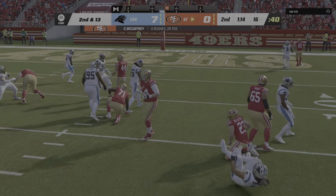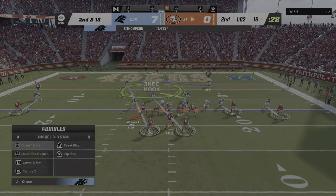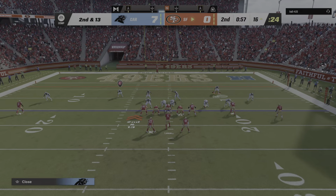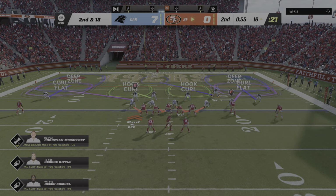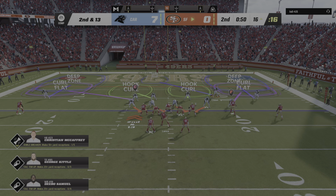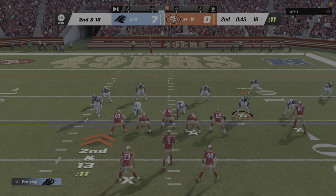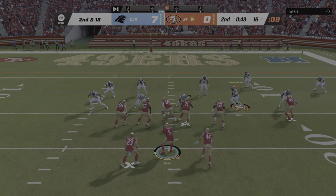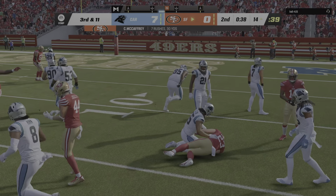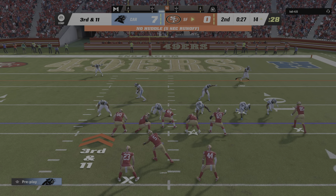McCaffrey running up the middle, and he is going to be stopped cold behind the line of scrimmage. That loss of 3, a rare stumble on a promising drive. Here's 2nd and 13. Ready? Up the gut, McCaffrey. He will push his way down to about the 14. The Panthers turn to their nickel set here as they get ready for 3rd down.